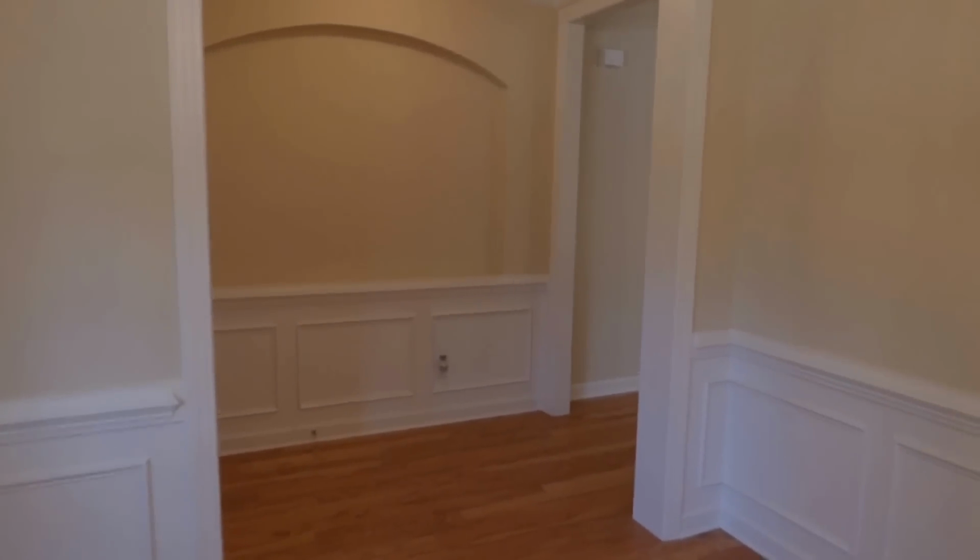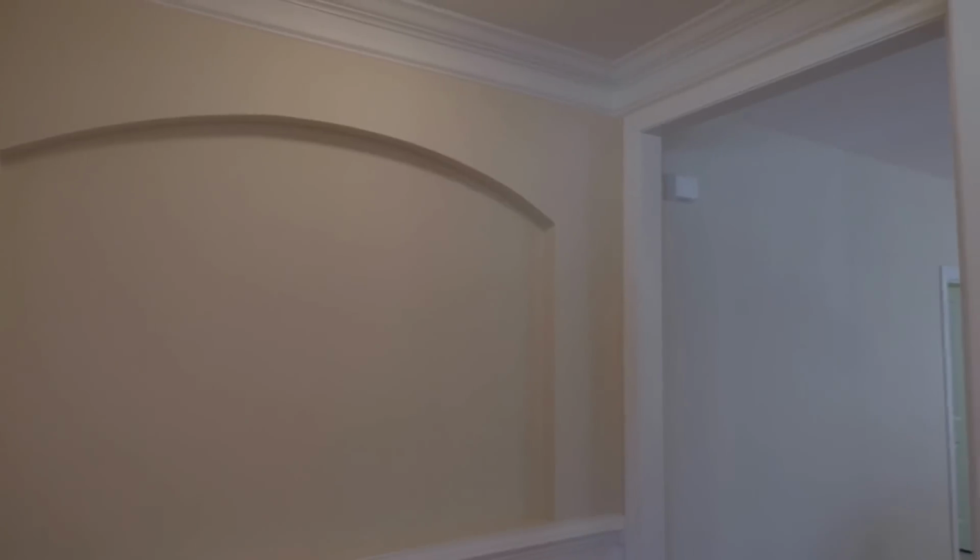Let's just head back out through the main foyer entrance though. Along the foyer entrance we have a lovely art niche. And we have crown molding. Perhaps you can imagine hanging a piece of your favorite art in that niche.